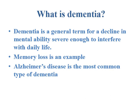What is dementia? Dementia is a general term for a decline in mental ability severe enough to interfere with daily life. Memory loss is an example. Alzheimer's disease is the most common type of dementia. Dementia is not a specific disease. It's an overall term that describes a group of symptoms associated with decline in memory or other thinking skills severe enough to reduce a person's ability to perform everyday tasks and activities.